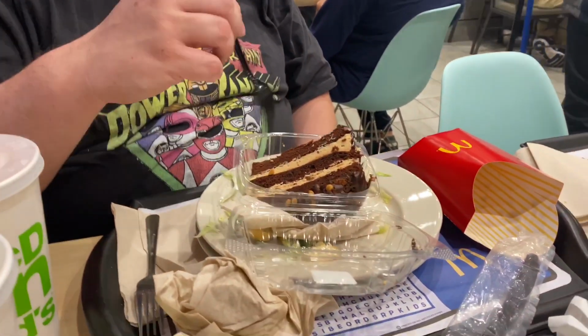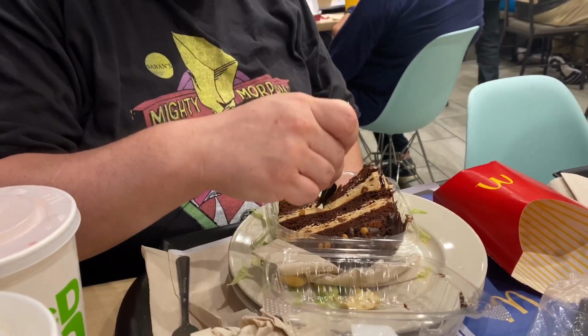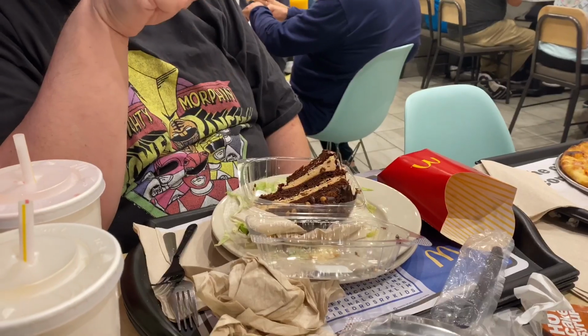Yeah. Interesting. Alright, we have here the peanut butter explosion cake from McDonald's. Cake from McDonald's. Who would have thought? Bottoms up. I think it has a nice texture, but it seems more of a brownie than a cake to me. Yeah? Peanut butter chips is a nice touch, especially with the peanut butter frosting between the layers of cake. Overall, not a bad cake.